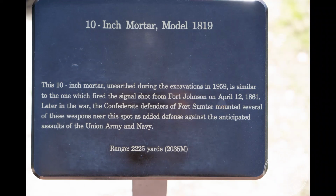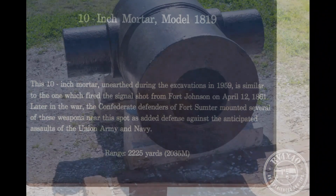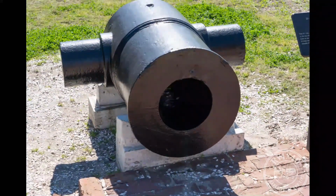It's a highly unusual feeling in a national park, especially one so small, to be essentially alone and free to explore without anyone else in sight. It was a beautiful day and a very interesting wrinkle on our trip to Fort Sumter.